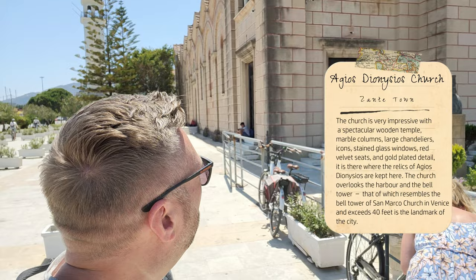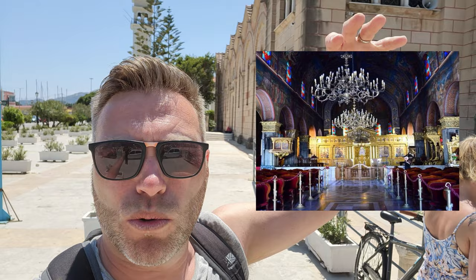There's a huge roof with all sorts of paintings, massive chandeliers. It's really impressive inside, so it's worth having a look. Just been mobbed by a little dog there, really excited. There he is, walking across the road.